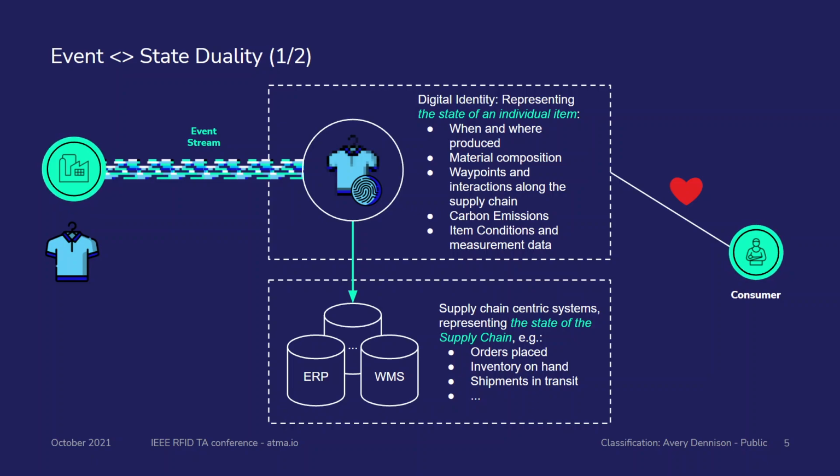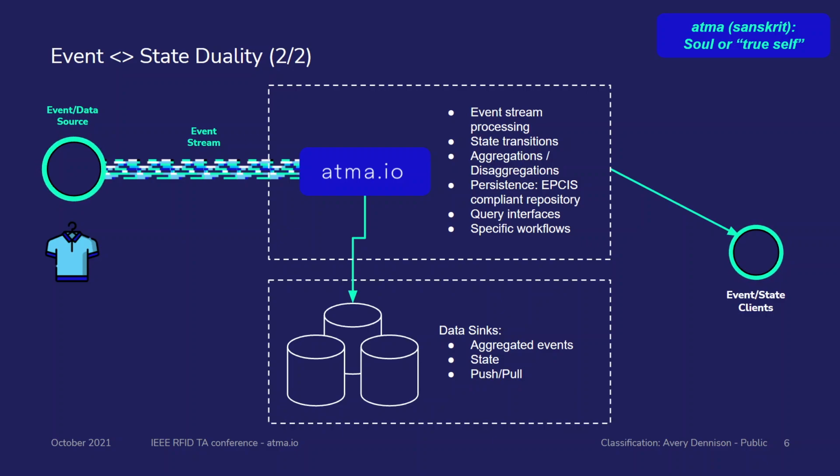If we now take this concept and generalize it a bit more into more technical terms, then we have the same elements that we can denote as, on the one hand, an event or data source that produces this event stream. And with our Atma.io platform, we can ingest this event stream and update the state of each and every digital identity, aggregate the information to enrich its characteristics, and then also derive state for auxiliary systems in this ecosystem. Those auxiliary systems could be the ERP and warehouse management systems of this world that have this supply chain centric view onto the particular ecosystem.